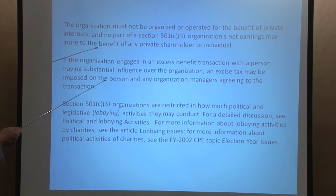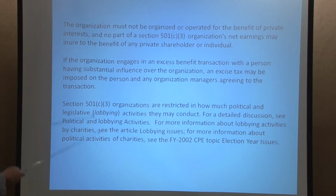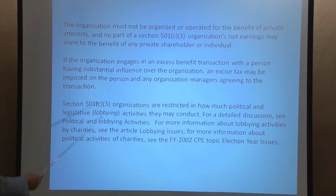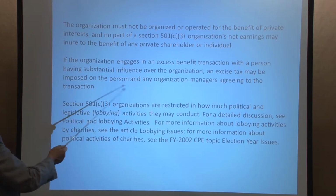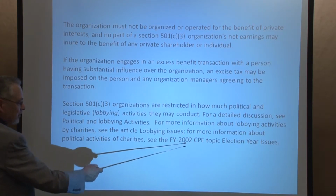Again, it must not be organized or operated for the benefit of any private interests or individual. None of your net earnings may, again, be to the benefit of a single shareholder or individual. If you engage in an excess benefit transaction with a person having substantial influence over the organization, you may be taxed on the person or the organization agreeing to that transaction. Again, C3s are restricted in their political activities. You can call and ask about that, or you can see this section in Publication 557.